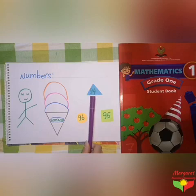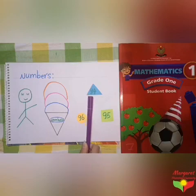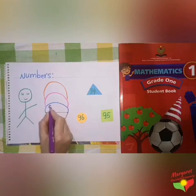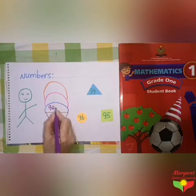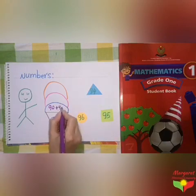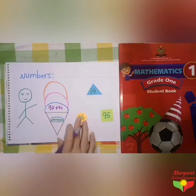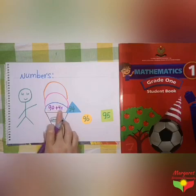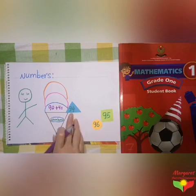This number is... Can you tell me? Yes, there are 9 tens and 4 ones. So 9 tens. Well done. 9 tens, 90. Plus 4 equals, good job, 94. 90 plus 4 equals 94. So this number is 94.